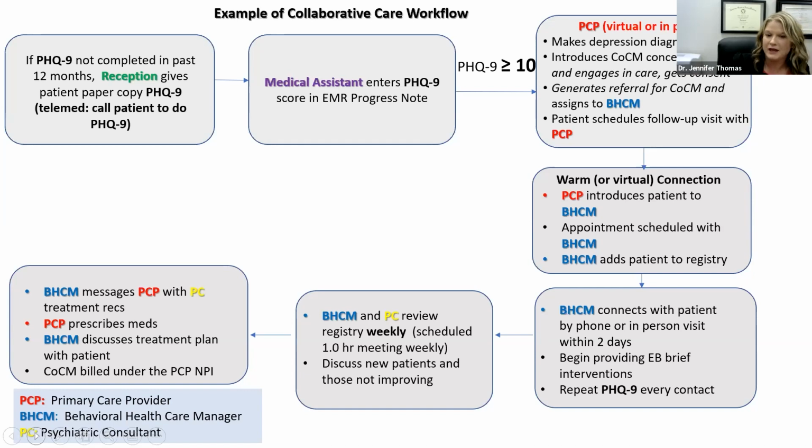So from there, after the patient has their first session with the care manager, the site consultant will then review that list of patients in their weekly scheduled consult hour. So in my clinic, Christine and our consulting psychiatrists meet on Thursday afternoons. They have their 2 o'clock time slot, and every week they review the list of patients on their registry. They'll particularly highlight and discuss the new patients on the caseload or those that aren't improving.